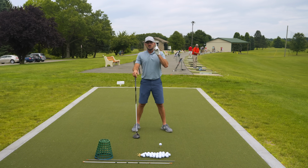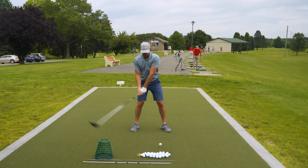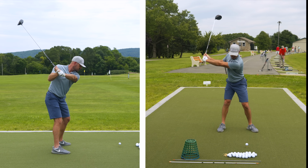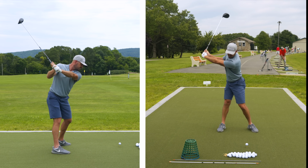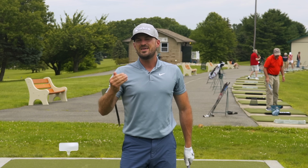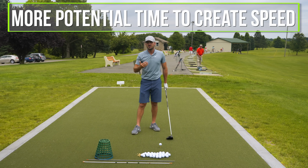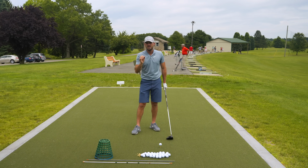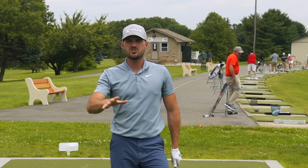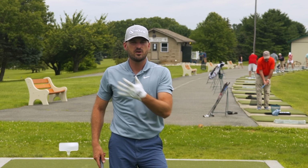Why is that? Number one, when you turn more, you can get the butt of the club traveling a lot farther. If I make a backswing turn and I only turn 60 degrees, here's my normal backswing distance, how far the butt of the club goes. Now, if I turn a full 90, that butt of the club is able to travel a lot farther. So more backswing turn means longer backswing length. Longer backswing length means more potential time to create speed. We said earlier, speed is one of the 3 big things to hit it farther. Now again, a little caveat: if you go longer and that starts to diminish your contact, of course you have to find a middle ground, but a bigger turn on the backswing will help speed.